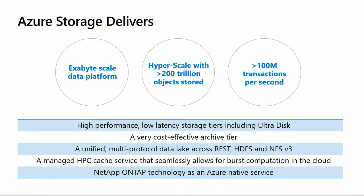Awesome. All right, so just to summarize, we've talked about Azure Storage. It's an exabyte scale data platform. It's optimized for global scale, hundreds of millions of transactions per second. This is a hyperscale cloud platform. We talked about our very hot tiers for object storage, for our block storage, our disk platform for files, highlighted especially Ultra Disk, unique in the industry. We have a very cost-effective archive tier. You can pre-buy storage from us and get deep discounts for your long-term data retention requirements.